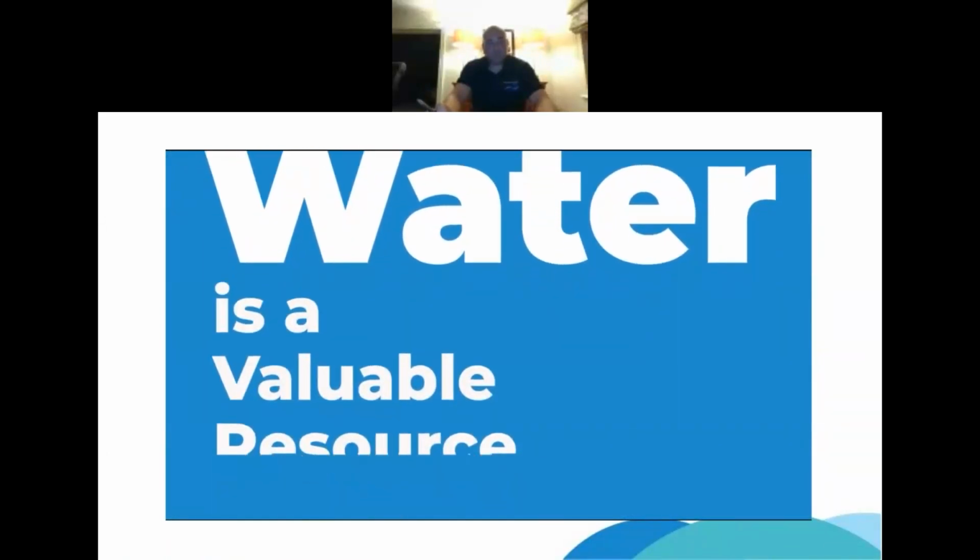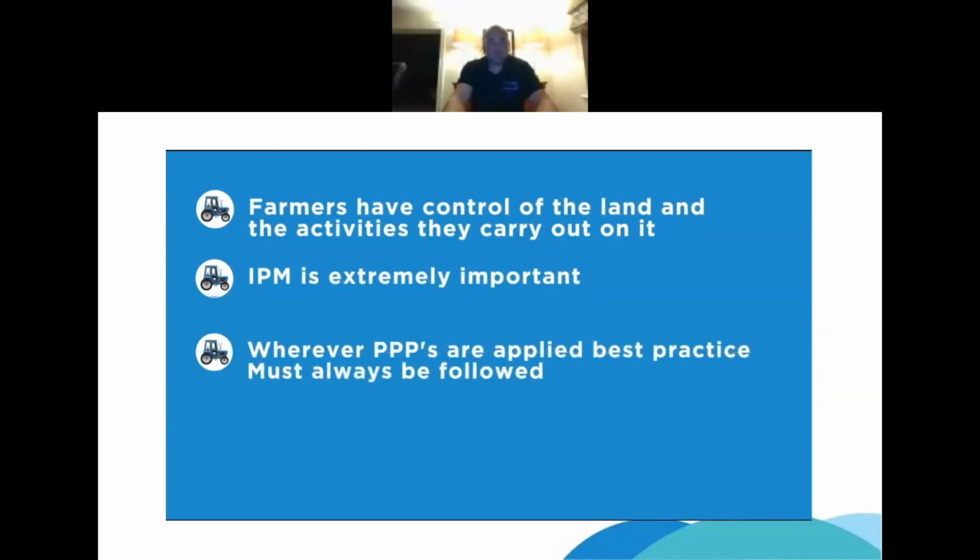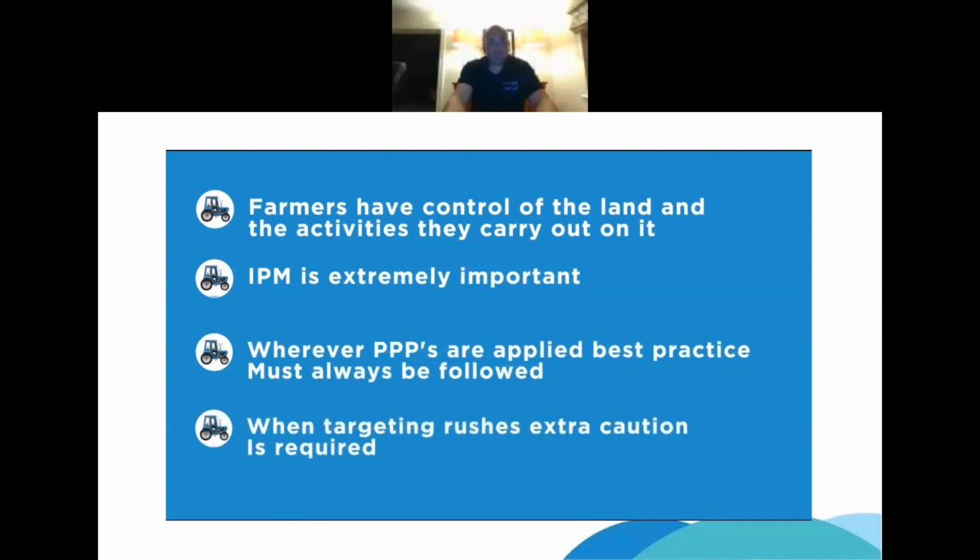Water is a valuable resource. Farmers have control of the land and the activities they carry out on it. IPM is extremely important. Wherever PPPs are applied, best practice must always be followed. When targeting rushes, extra caution is required. Thank you for looking after our water.